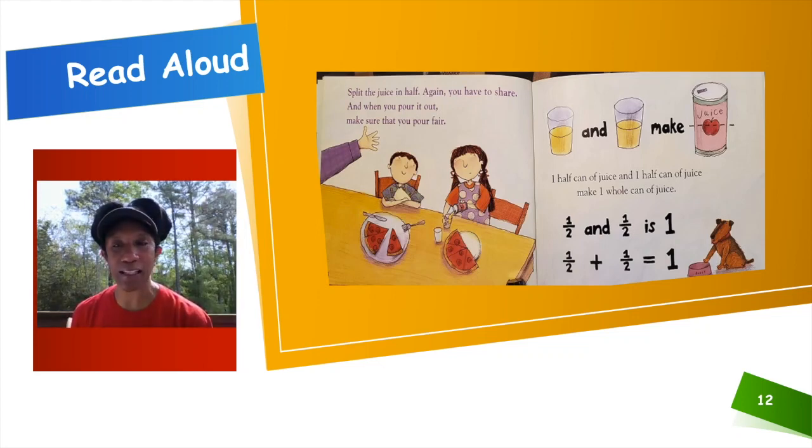So Mom is telling them they have to do what? Fair share it. That's right.